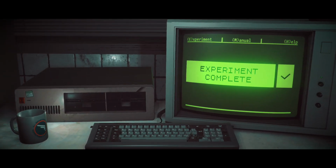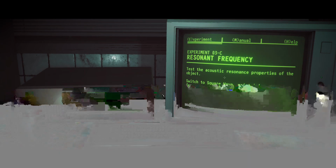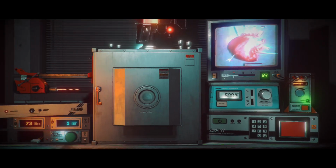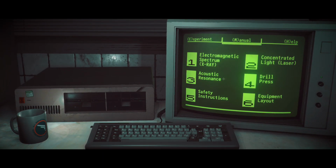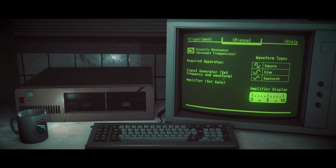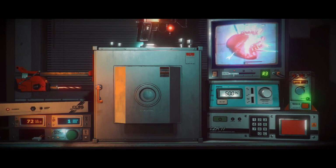Right, the acoustic resonance properties of the object. Switch to the square wave, maintaining the current settings. Okay, square wave. I didn't see which one the square wave was. Manual 3. Square wave is that one. Okay, so it's the one at the top.